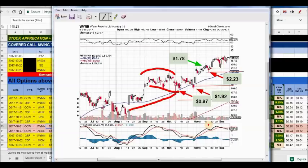The stock market's going higher. WYNN has great numbers, and Macau is killing it. So I think WYNN's going to go higher. Now, I already own 300, 500 shares, so I don't really want to own any more shares. So what I did, guys, on this very first trade right here, notice the stock's trading at 140 right here. I wrote a 130 cash secured put. And guys, I got paid 97 cents for that.